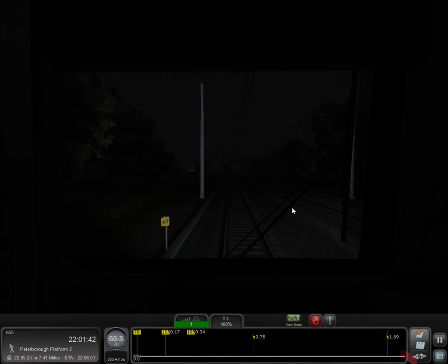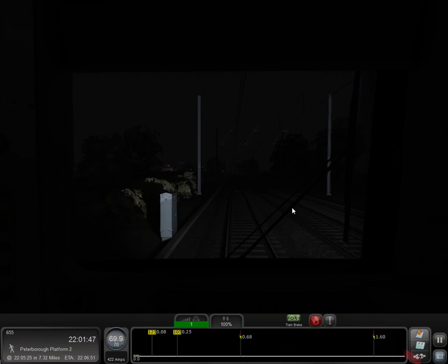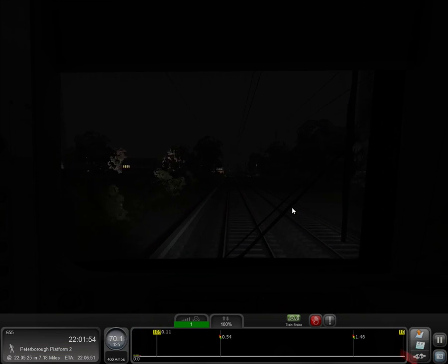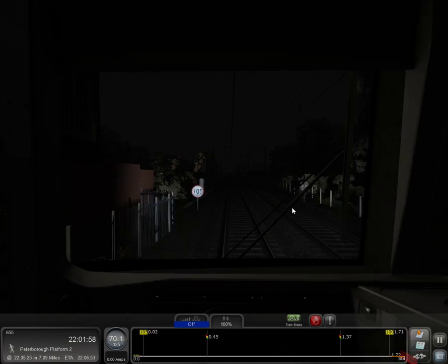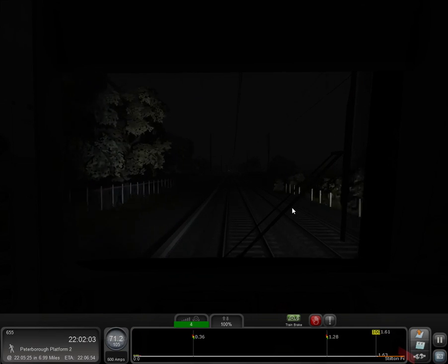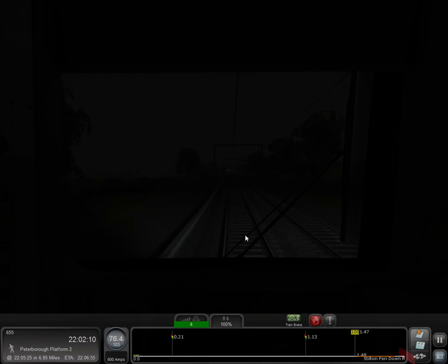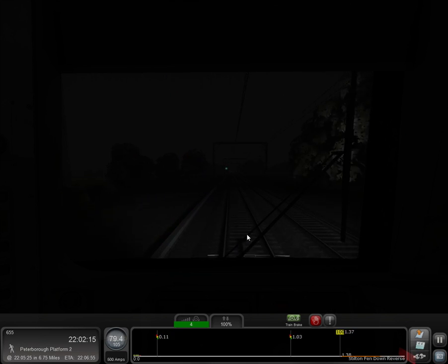Here's our 70, and yes, as I thought, we are getting put back onto the fast line. Actually, what I may do after we run this, actually, yeah, I don't know what I'm going to do after we run this. I'm really not sure at all.